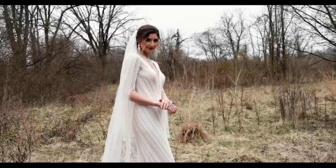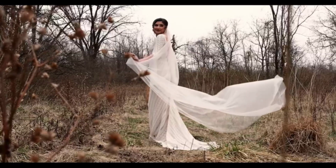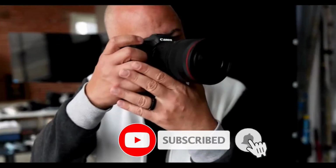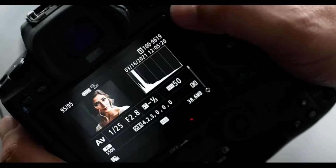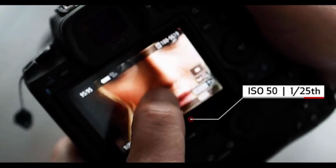Number 6. RF100mm F2.8 L Macro IS USM. If you want true macro performance, then this is the Canon model to check out. It embraces the classic 100mm macro focal length and provides a 1.4:1 magnification ratio, meaning images will render larger on the image sensor than they are in real life. That's extremely close focusing. Keeping the camera steady can be tricky when shooting close, so Canon equipped this lens with a built-in image stabilization system.